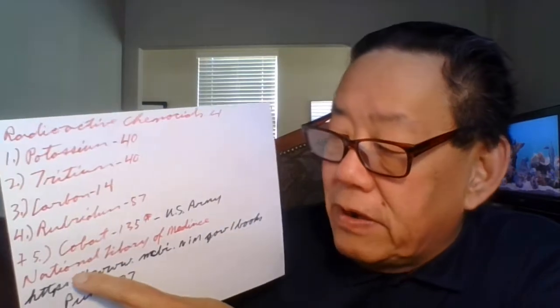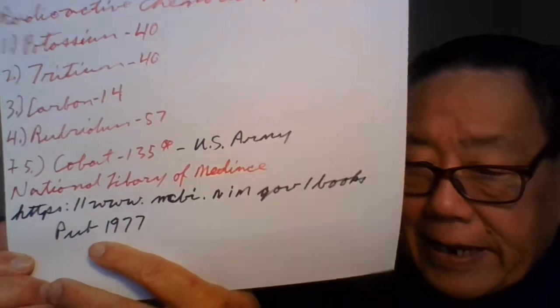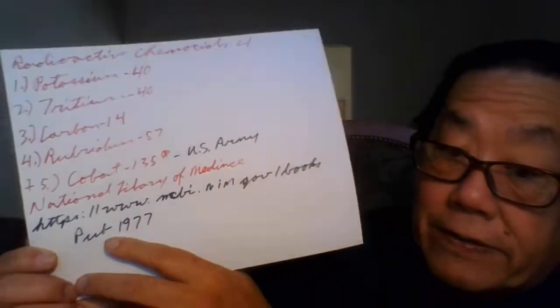And if anybody wants to know where I got all this heavy metal stuff, it's the National Library of Medicine. That's their link. I'm not going to put it down, because everybody's been asking me, where's the link? No, because you're lazy and you don't want to do the work. Do the work, do your research, and you decide.